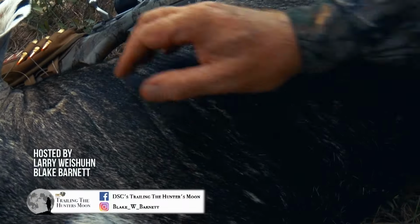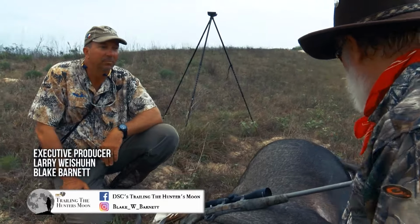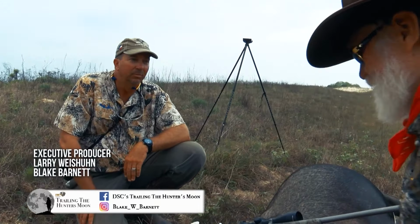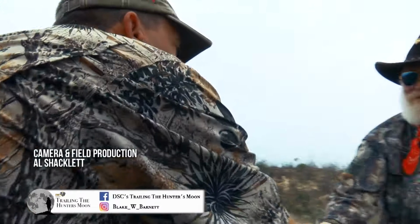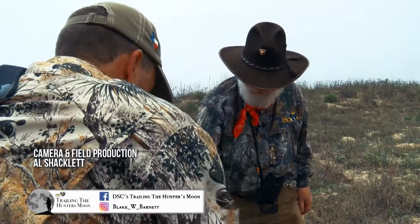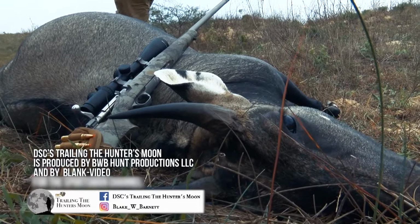Hunting Nilgai down in the lower end of South Texas is such an absolutely great adventure, and to have had a truly successful hunt in so many different ways, spent time with some old friends, spent time with some new friends, ate good, and was finally able to put a really good Nilgai on the ground and be very open about it. I can't wait to come back.